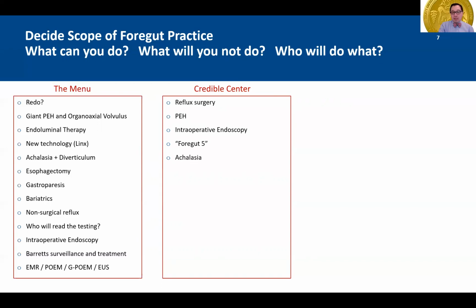And can you do achalasia? Achalasia is rare, but you have to be able to do that. And if you only do one or two a year, if you have to send it out, go right ahead.